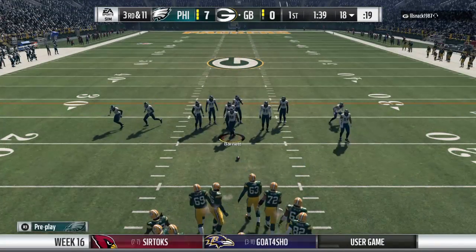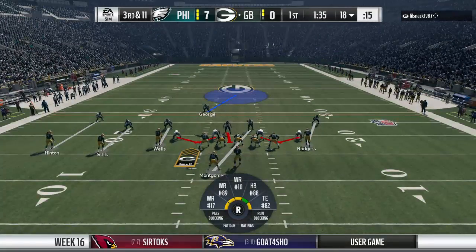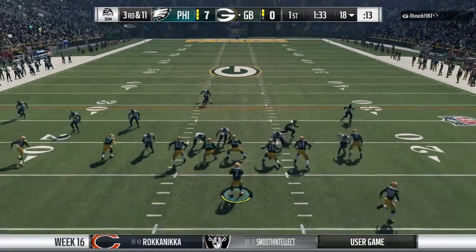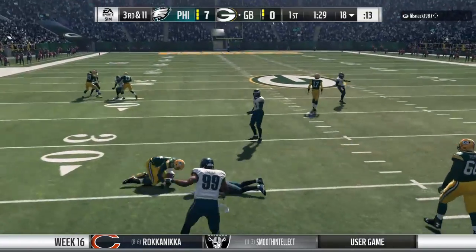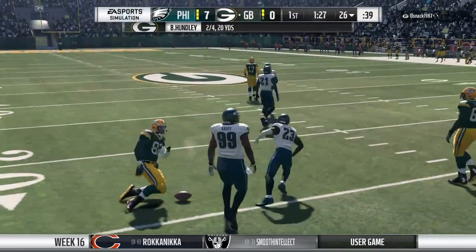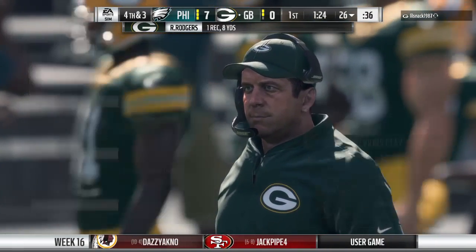And the Eagles will go with an extra DB here as they prepare for a stop on third. Thinking pass all the way. Throwing, Hundley. Over the middle, Rodgers has it. And he's able to get up here to the 26. It'll be a gain of 8, but it'll also lead to a 4th down.